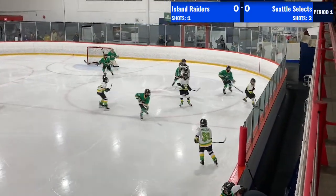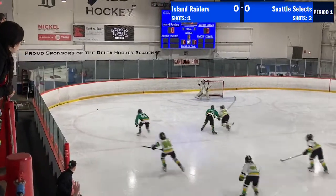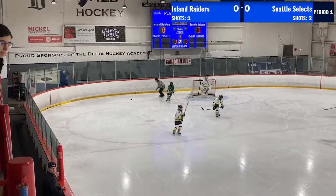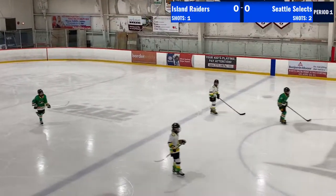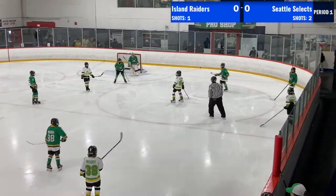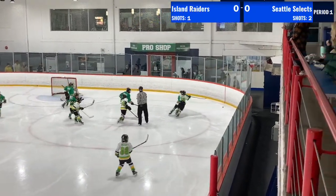Off the draw at Seattle, who plays it back to the D, but nice work by Jackson Hugh to push that puck out and down. Oh, they'll call it icing. I thought it went off the stick briefly of a Seattle player. So good work nonetheless by Jackson to steal that puck. There he is. Now he's on the other wing.